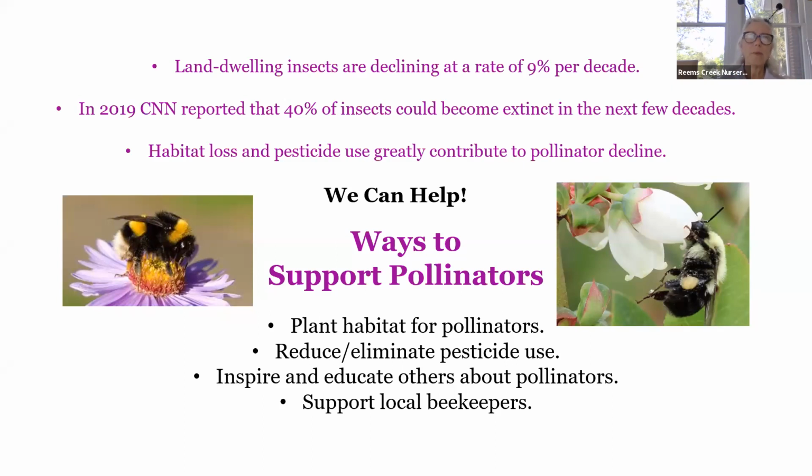The other big thing that we can control is our pesticide use. Pesticides, gardeners are actually a huge user of pesticides. I'm not sure of the figures, but it may even exceed the farm use. And a lot of times gardeners do not read the directions and use more pesticide than they should. So it's something we all want to be really careful about.